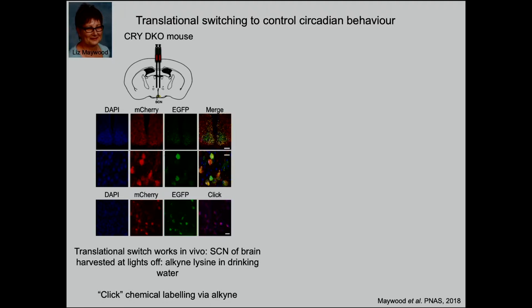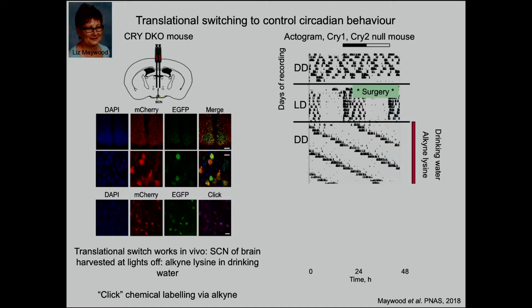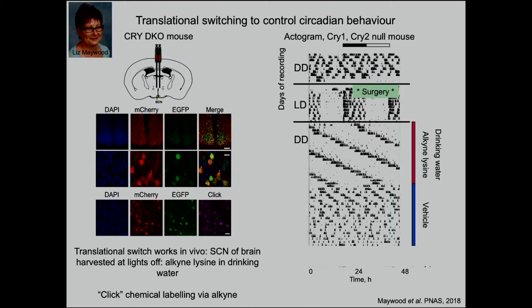So this is the arrhythmic mouse. It goes under surgery. After surgery, it's got alkaline lysine in the drinking water, and as we'd hoped to see, just as you saw with the SCN in the culture dish, you've got a beautiful circadian rhythm established. Take the alkaline lysine out of the drinking water, the system falls apart because no longer can Cry be translated because the AMBER stop codon can't be read through. And then put the alkaline lysine back in again and it all starts up for a second time.